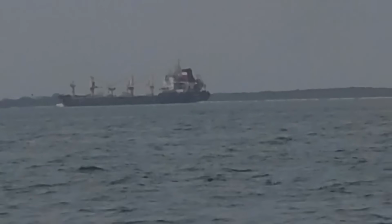I've been keeping my eyes out for an ocean going vessel out here. And I just looked over here and I saw that one. It's heading out to sea from Tampa Bay, I assume.